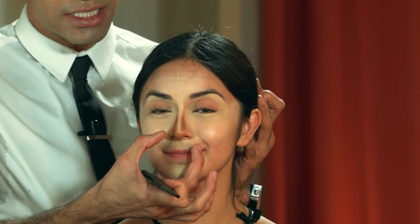So again, that was just at the tip of the nose, and it's going to be like a really beautiful little nose. Who needs plastic surgery when you can contour there and highlight? So that was the first. And it's cheaper. Way cheaper.